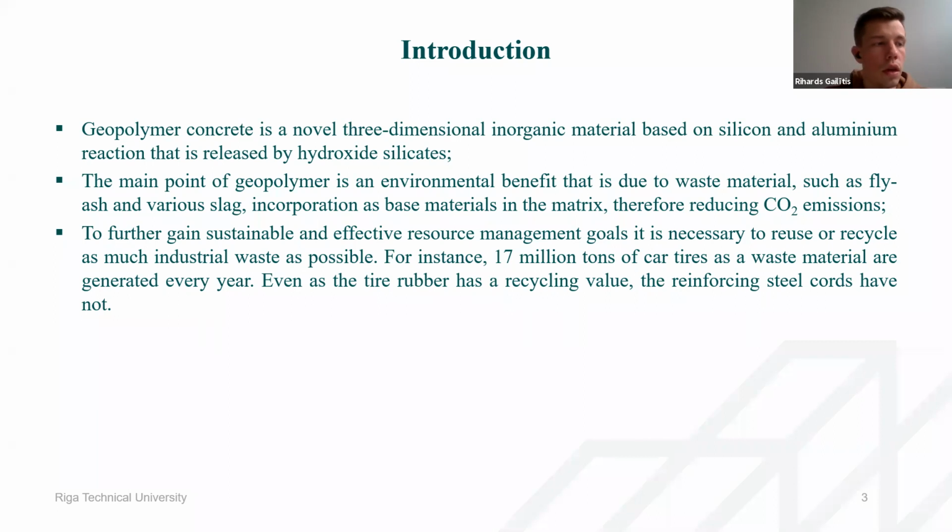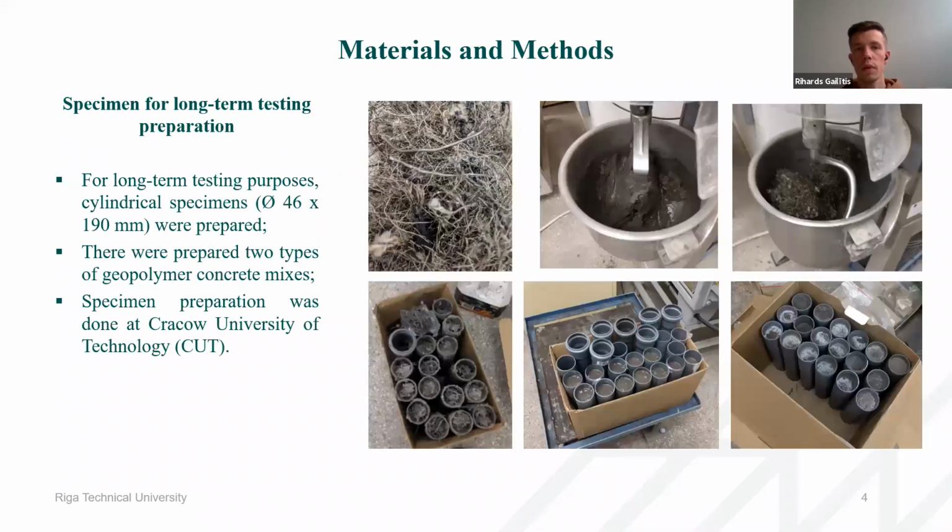Furthermore, sustainability-wise, I bet that every one of us in our daily routine uses some kind of transportation, and this transportation has tires. For this instance, 17 million tons of car tires are made every year into waste material. And even though they are recycled, not all parts of tires can be recycled, because rubber has a market. It can be recycled into floor mats, shoe soles. But as for the reinforcement, like steel cords or wires, they don't have any market to be resmelted. So it can be, in my mind, used as a fiber reinforcement.